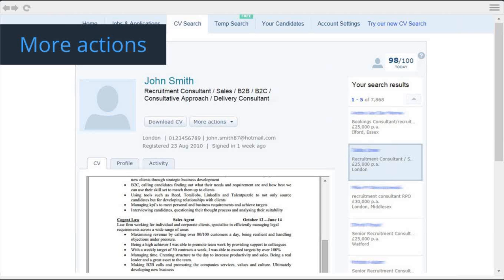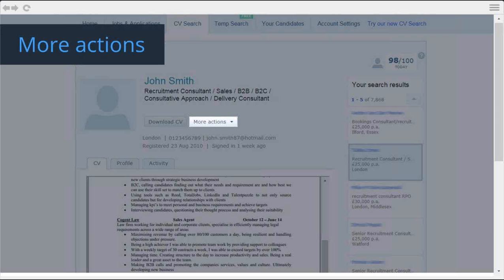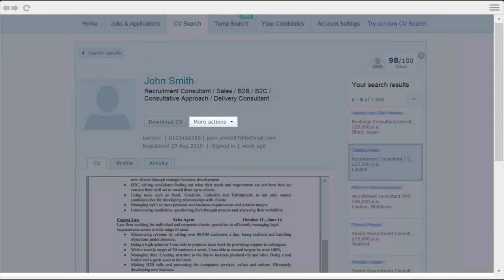So, some more actions. To get to this screen, we found our candidate in the search and clicked on their name. Now you can see there's a tab here for more actions. Below that, you can see the candidate's CV. You can go through and have a look at that.